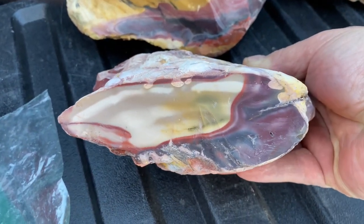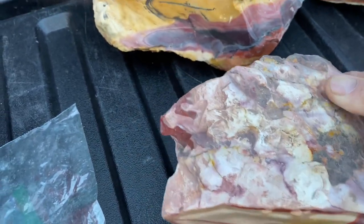Was certainly a great way to end up the day at Quartzsite. An excellent find.